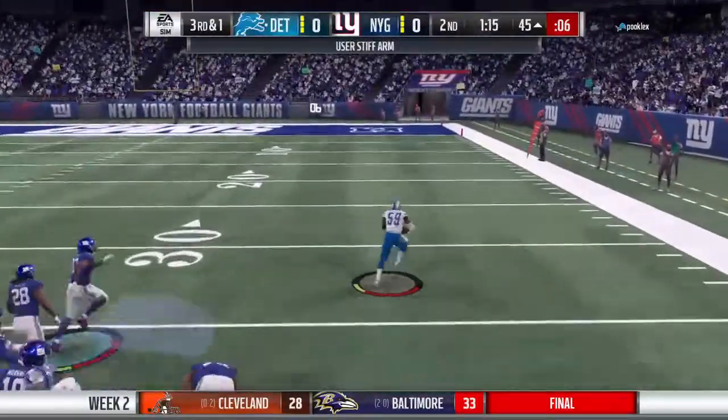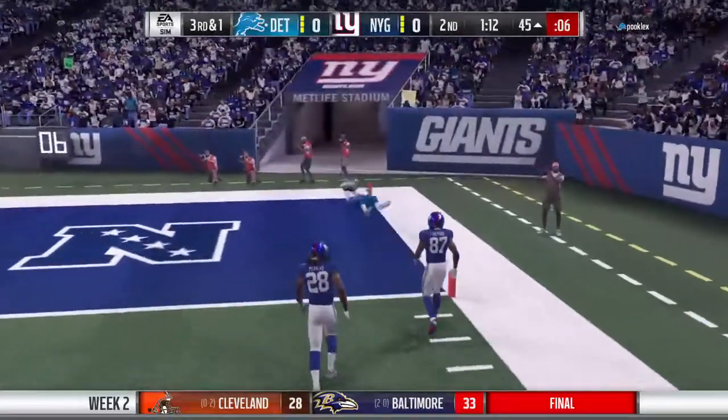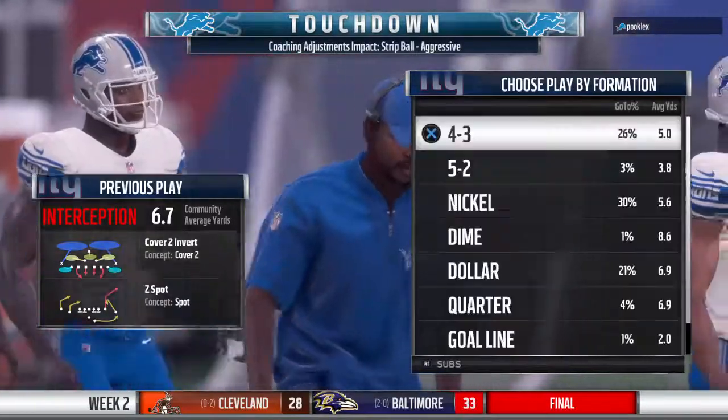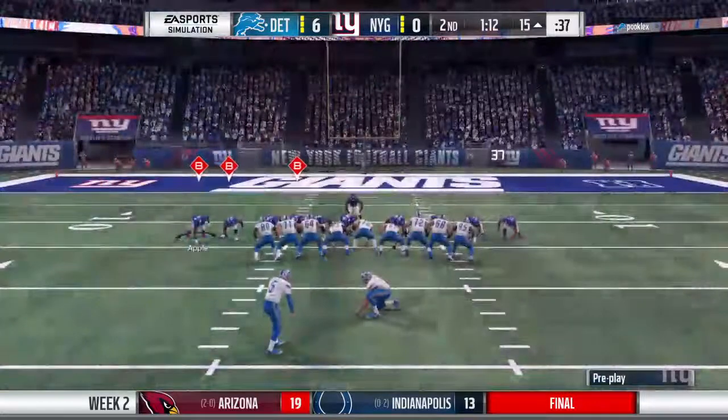Oh, and now he bowls him over. Accelerating, and off he goes. And he will bring it back. An interception return for a Lions touchdown. Short throw, pick 6 right there.